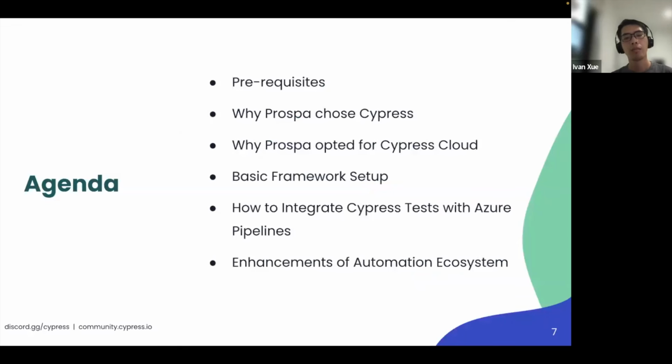Okay, agenda. Bear with me, this webinar is a little bit technical, probably for some of you. Firstly, I will give some introduction regarding what Azure DevOps is, and some introduction regarding the YAML file. We are using YAML files to drive the CI/CD pipelines. Then the question is why we chose Cypress and Cypress Cloud. There are different types of automation tools in the market. Why did we choose Cypress? After we know about Cypress Cloud and Azure Pipelines, I will share the basic framework setup at Prospa, which is kind of unique to Prospa or unique to our ecosystem.